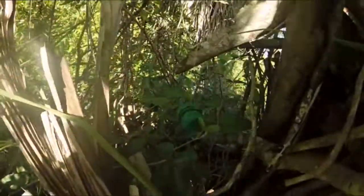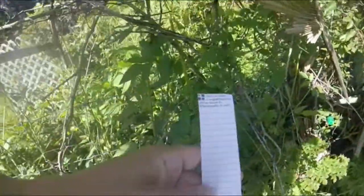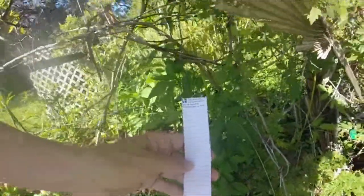It's a little green bottle caps glued together right in behind this palm tree. And here's the lock. We are first to sign. FTF, woohoo! So let's now go to what I call a surprise. I'll see you there.